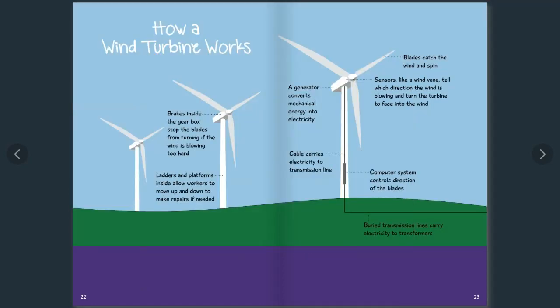How a turbine works. The brakes inside the gearbox stop the blades from turning if the wind is blowing too hard. Ladders and platforms inside allow workers to move up and down to make repairs if needed. A generator converts mechanical energy into electricity. Cable carries electricity to the transmission line.